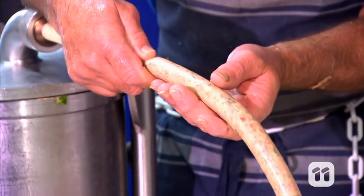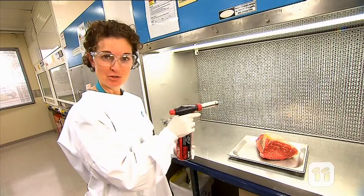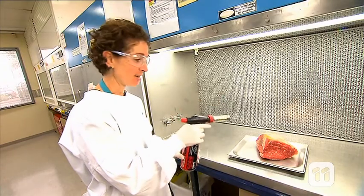By studying the bacteria that make meat go off, we hope to find ways to make meat last longer and be able to recommend better control conditions to prevent this contamination in food processing. First, we place it in the laminar flow and use a flame torch to know we are starting with a sterile sample.